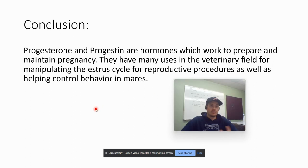Now, in conclusion, progesterone and progestin are both hormones. Both have a 21 carbon structure. They both work to prepare the uterus for pregnancy and maintain pregnancy. They also have many uses in the veterinary field for manipulating the estrous cycle and for reproductive practices. They can also be used to help control behavior in mares by preventing the onset of estrus.